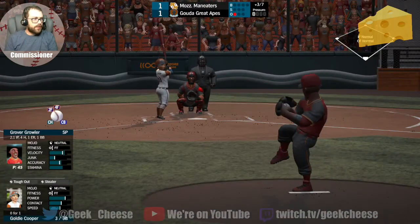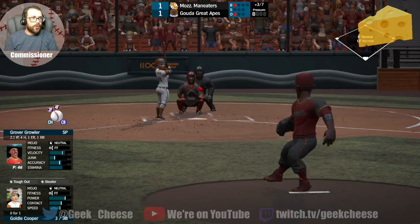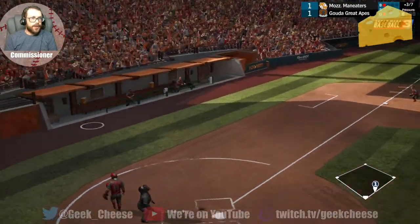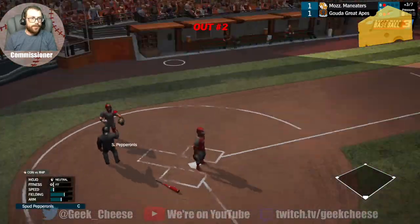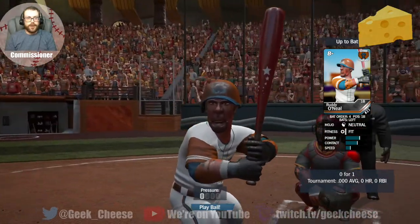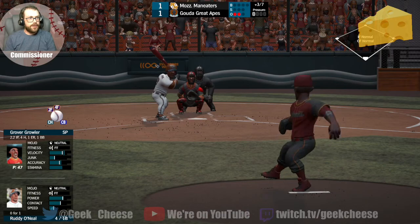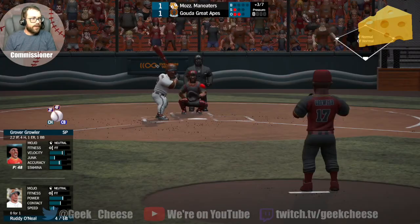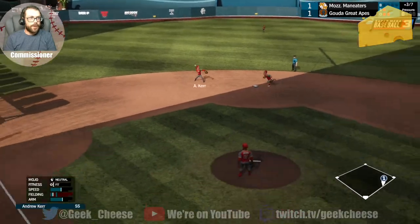Here, GC steps in, 3rd baseman here for the Gouda Great Apes. She pops that one up. 2 Spud behind the plate. Spud is a highly touted prospect, folks. We may see him yet in Cheese League Baseball. As Ruddy O'Neal steps in. Went down looking first time up.